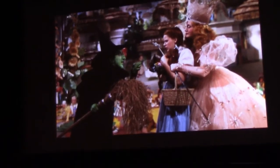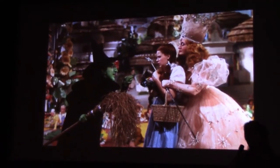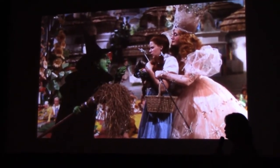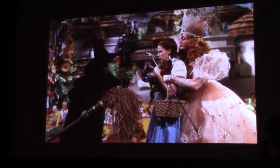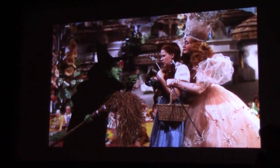Here's an odd fact. Glinda, and we all love Glinda. Who doesn't love a good witch? Glinda is 54 years old during the filming of this, while Margaret Hamilton is only 36. Yet it certainly doesn't look like it, does it? I guess that's what evil will do to you. It kind of ages you, doesn't it?